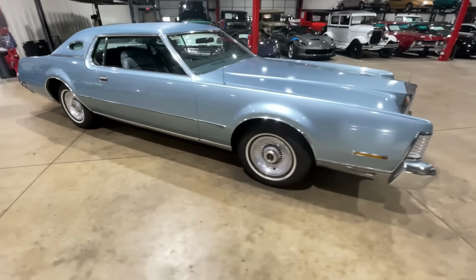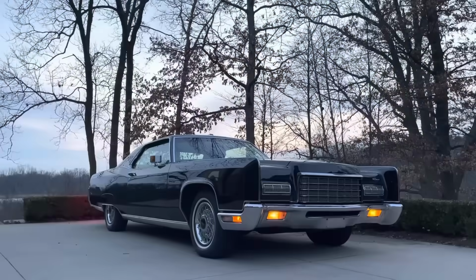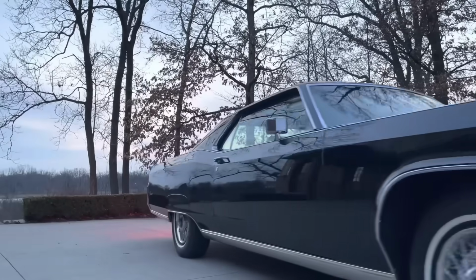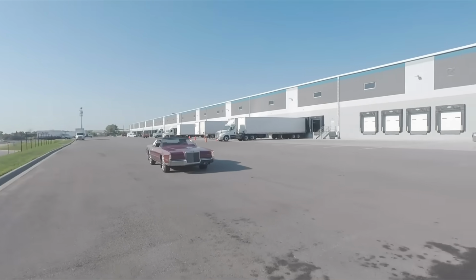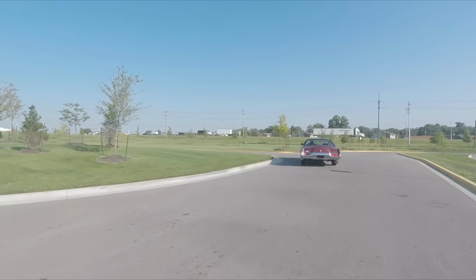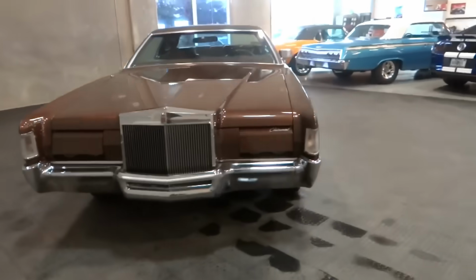In 1972 alone, Lincoln sold over 48,000 Mark IVs, cementing its status as the car of choice for executives, celebrities, and public figures. It wasn't rare to see one pulling up under camera flashes at red carpet events or parked outside five-star hotels. Today, a pristine Mark IV goes for $25,000 to $50,000, with special edition trims like the Cartier fetching even higher prices. More than a car, it's a time capsule from an era when luxury was all about presence, space, and indulgent detail.